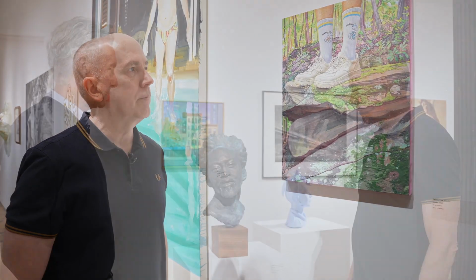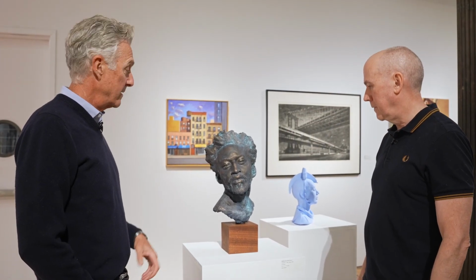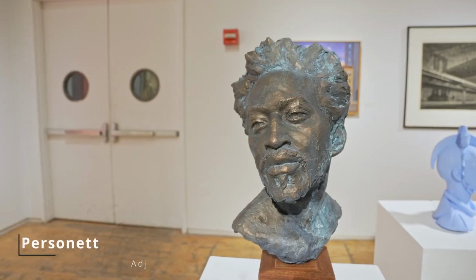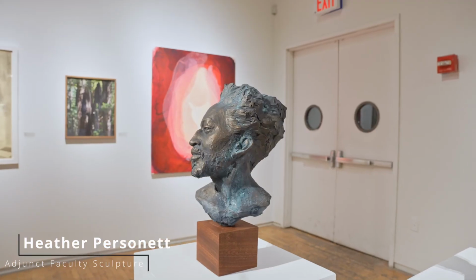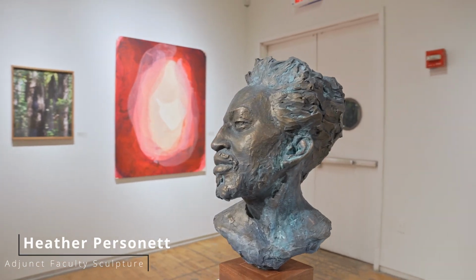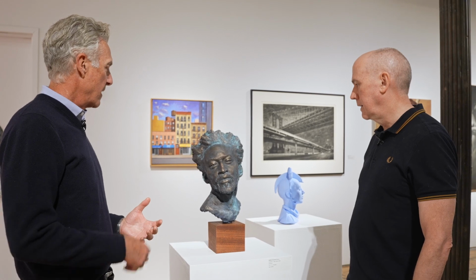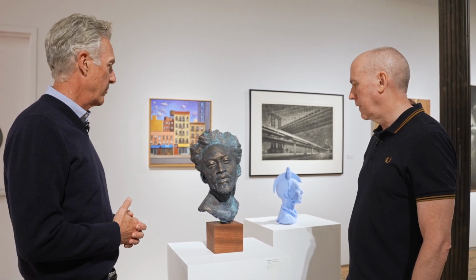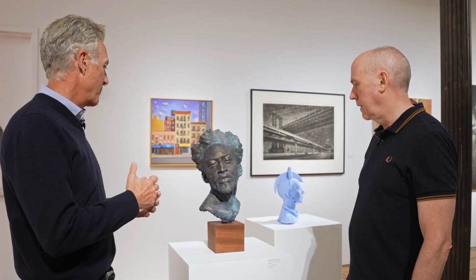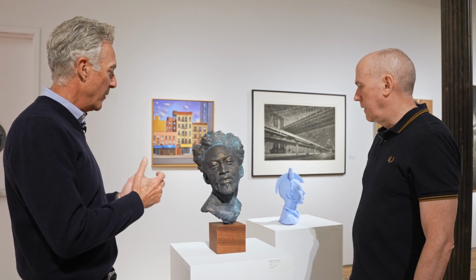Peter, I just find this bust by Heather Personnet, who was a graduate of the school and now teaches life sculpting at the school, so beautiful. I look at this, I love the way the light bounces off the patina. I love the combination of a kind of loose surface, but with incredibly accurate, precise anatomical placement, and I just want to know this person.